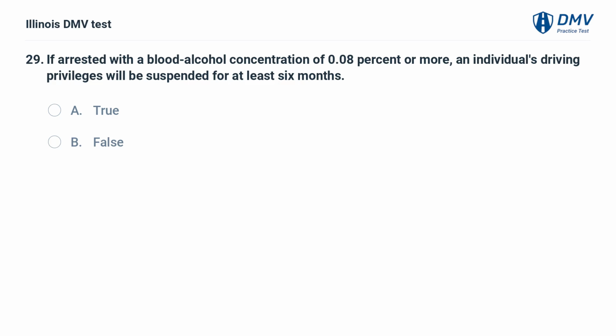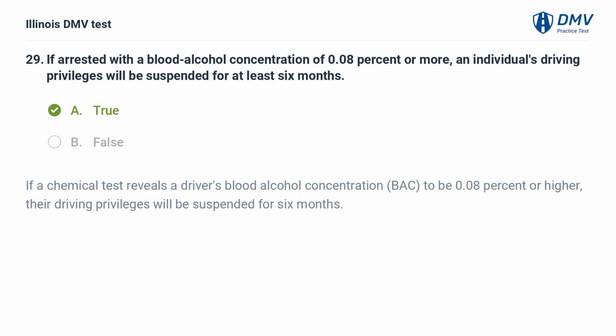If arrested with a blood alcohol concentration of 0.08% or more, an individual's driving privileges will be suspended for at least 6 months. A. True. B. False. A. True. If a chemical test reveals a driver's blood alcohol concentration (BAC) to be 0.08% or higher, their driving privileges will be suspended for 6 months.